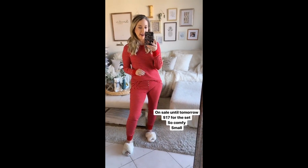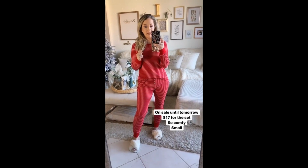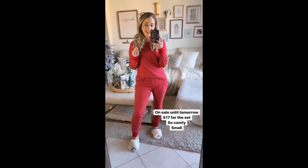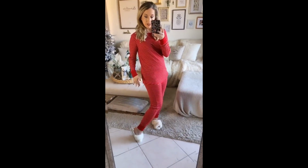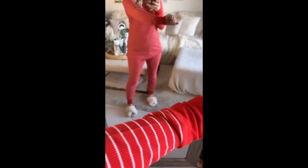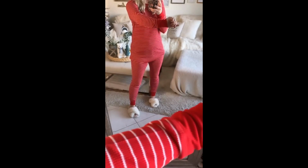I love the next pair, and they are on sale from now until Monday for $17 for the set. I think the regular price is like $25, $26. I'm wearing a size small. They fit true to size. So comfortable. I love that you can tuck the top in and show off this cute little button detail, or untuck it and it's long enough to cover your front and your booty. And this is a close-up of the material. It looks not as soft as it is, but I promise you it is so soft.